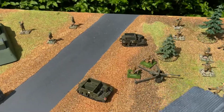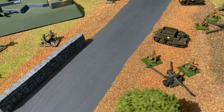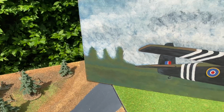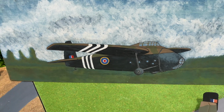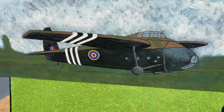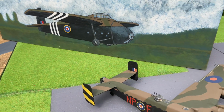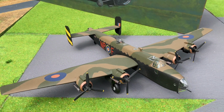These are the Bren carriers with the 6-pounder guns. I couldn't find a kit of a Hamilcar, so I sketched a copy from a photograph, and they were towed into action by four-engine bombers like the Halifax here.